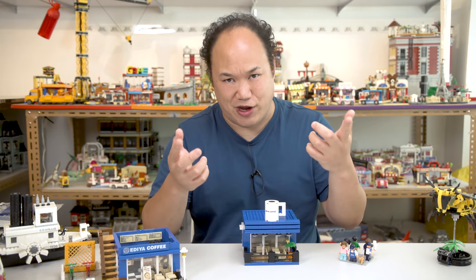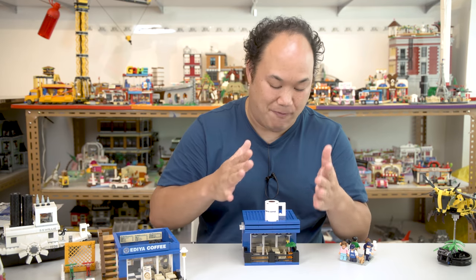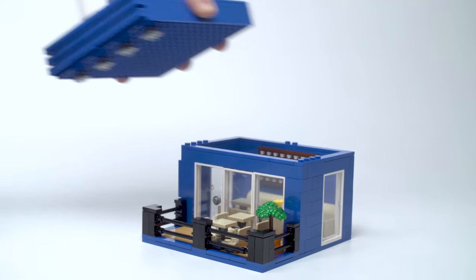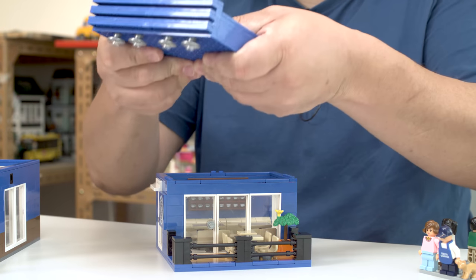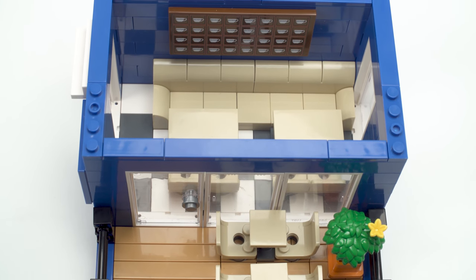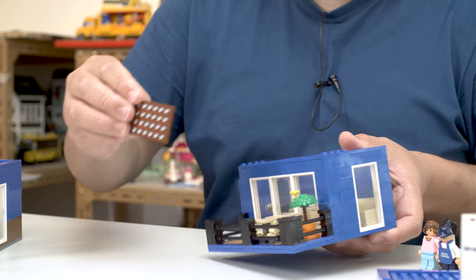So if you do buy it from another place, don't freak out because they're gonna look kind of bent until they put it together. But yes, this can come off. And I really love the thickness of this rooftop. That's a great idea, it's like doubled up. So the second floor is very minimal, but what I like is this piece. I'll take it off for you guys.